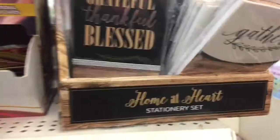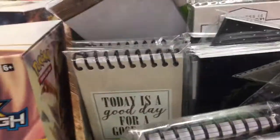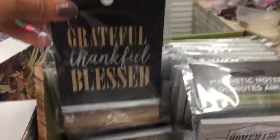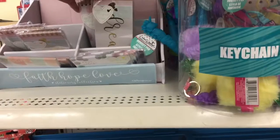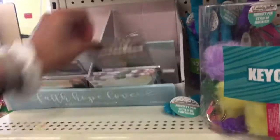Didn't show you all these last time. I guess they didn't come on. I didn't have them in focus. These are cute. What can I get, Emma? Look! Oh, those are messy.